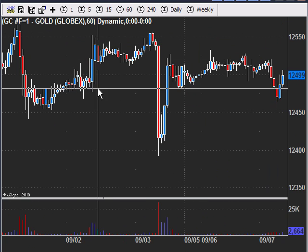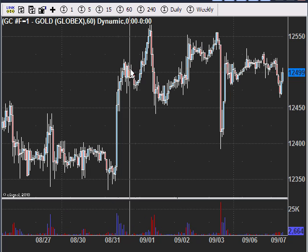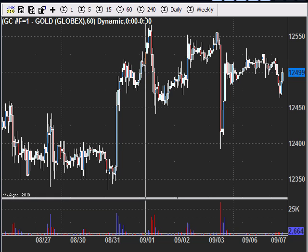If we take a look at the 60-minute chart, you can see last week we had a nice pop, and we saw some good selling step in. Every time we had a pop, we got some pretty sharp selling. You can see the volume. We had a sharp drop there on the jobs report on Friday.